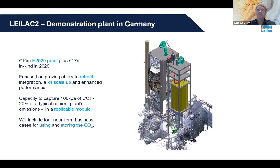Here in the image, you can see a 3D layout of the proposed plant, which is to be located on another Heidelberg Cement site in Hanover in Germany. In here, you'll see again, it's near the existing tower and importantly near the clinker kiln. So the calcined meal can be fed directly into the rotary kiln. So again, moving forward with demonstrating this integration. Project budget is 33 million euros, approximately half from another Horizon 2020 grant, and the other half in kind.